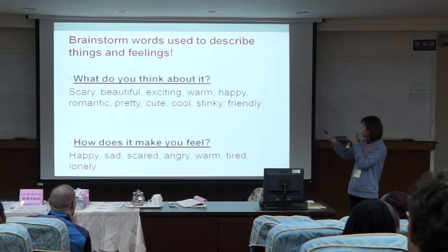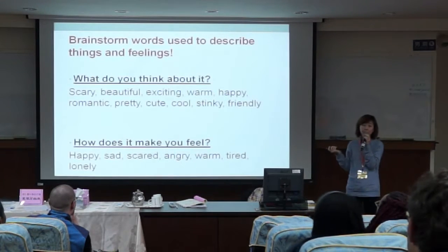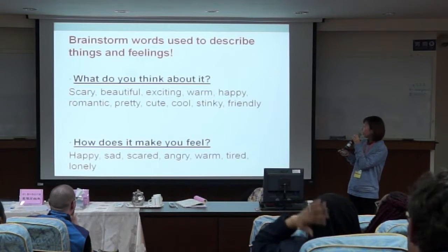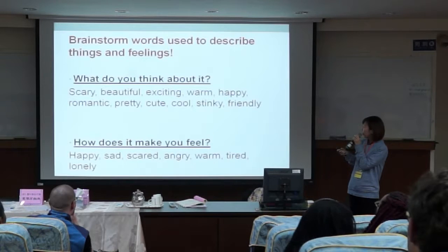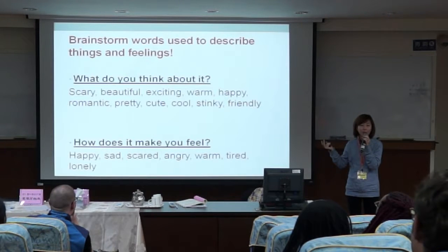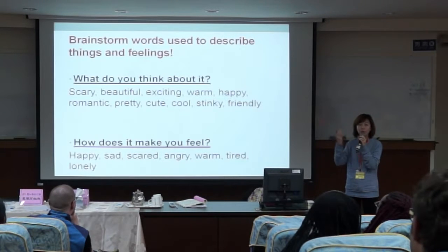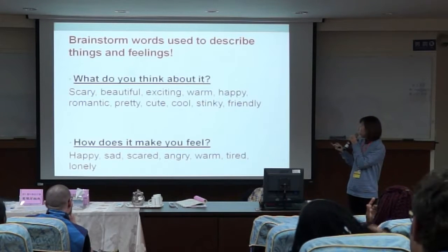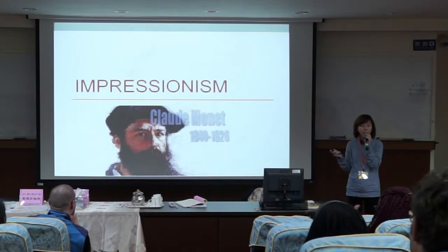And then here are some of, I didn't take an actual picture of the board, but here are some of the words that students came up with. So yeah, scary, beautiful, exciting, warm, and then of course the teacher offered corrections if they weren't able to produce the right word, and we had these recorded on the board. Okay, and then after that we went into Monet.